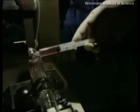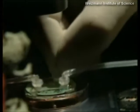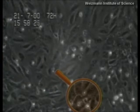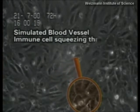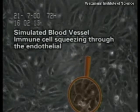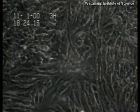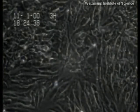How do chemokines recruit immune cells to action? Using their experimental model, Alon and his team were able to actually see this multi-step process for the first time. They discovered a surprising fact. The chemokine signal is not enough for immune cells to squeeze through vessel walls. There's another part to the puzzle.